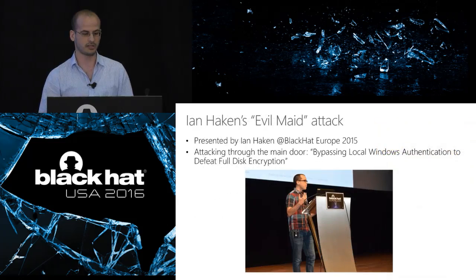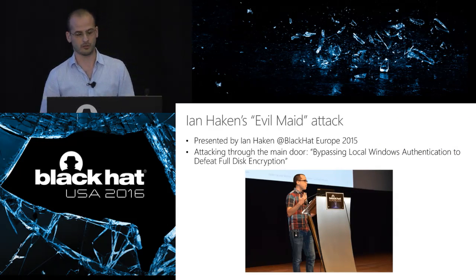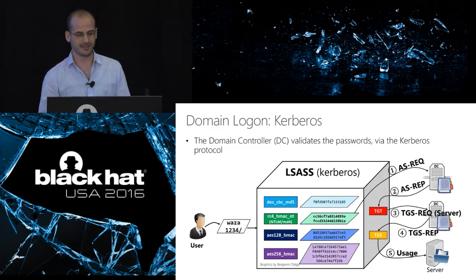And Ian's attack was to bypass the password. It was a talk that was presented last year at Black Hat Europe, and we'll go into that attack. So to understand the attack, we have to understand Kerberos and Windows authentication. All right, so first of all, thanks to Benjamin Delpy for the graphics.